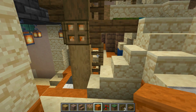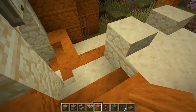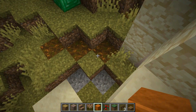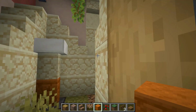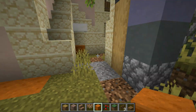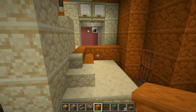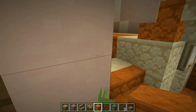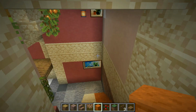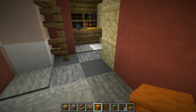Let me go back up. We can go up there too a little later, and then going down here. Another way to come in. Turn left. Go up to where we've just come from. Back up, or this little cellar here.